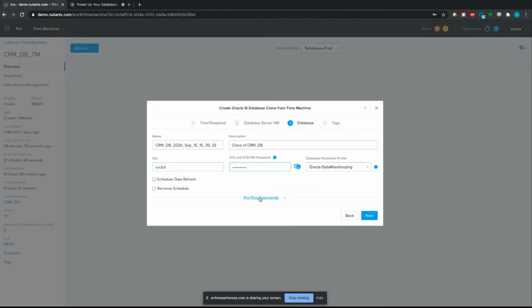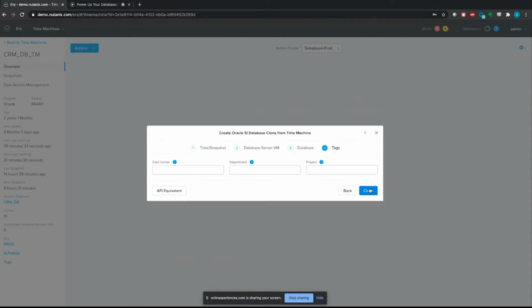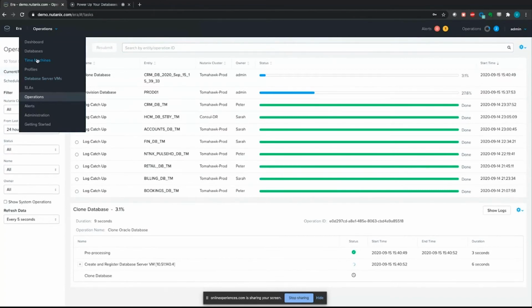I also have the same pre and post commands. And one of the use cases for pre and post commands is masking data. A few of our financial customers do a lot of refreshes and cloning, right? As a part of their cloning and refresh process, they run their custom scripts from Era itself. So that's one of the use cases. Click on Next and click on Clone, and that's all you do from the cloning process. This cloning process will again take 30-35 minutes, and you will have a new clone environment created for you.